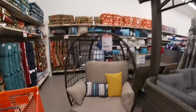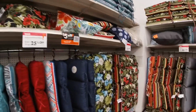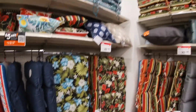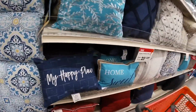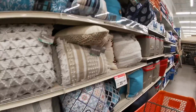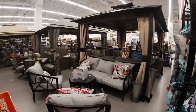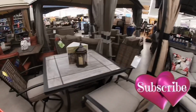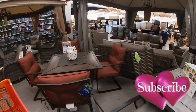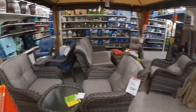So over here they have the Bay Tree cushion chair for $277. They have the cushion seat covers, all the different colors, all of the different pillows. My Happy Place, Home Sweet Home. More pillows. Oh, that one's pretty, $5.99. I like this one too. This one is nice. This whole setup over here is nice.